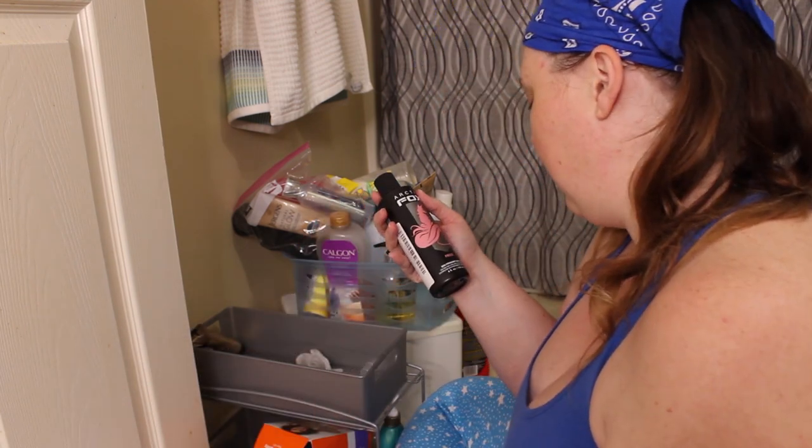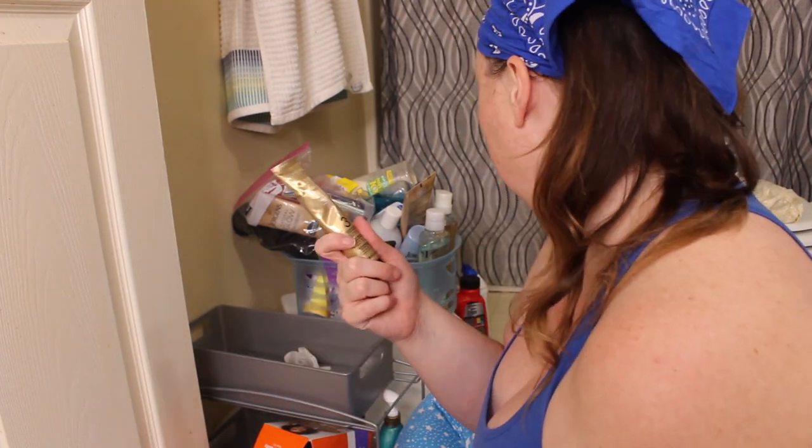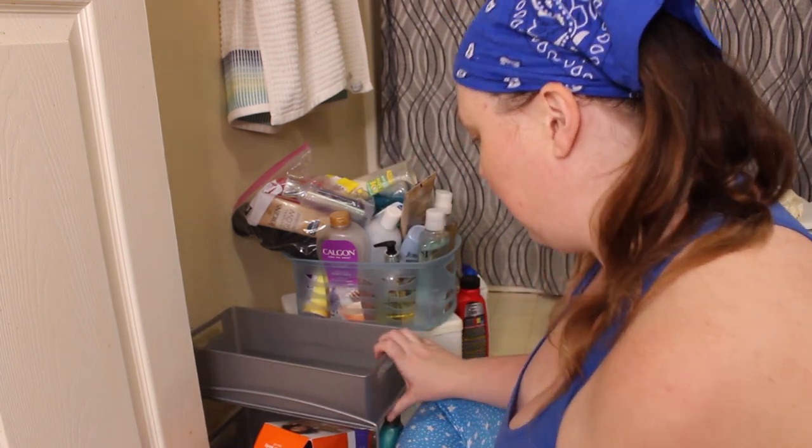outside. What is this? A hair dye that I didn't use. Not dyeing my hair. The conditioner's really good, though. I do want to keep the conditioner. Gloves for dyeing my hair. Is this purple shampoo? Yep. And it's gross. All right, so we got the top of this cleaned out.